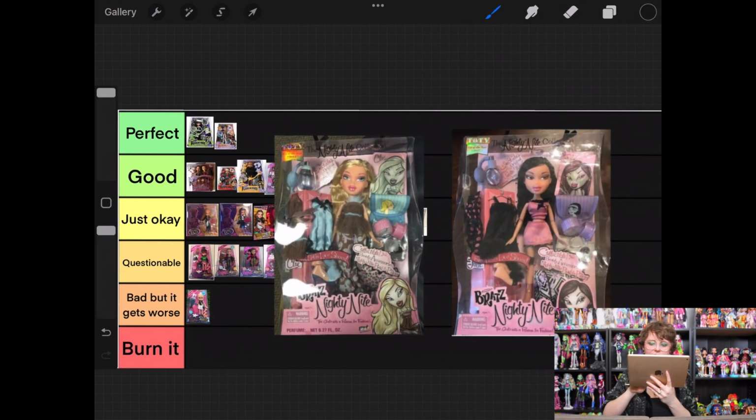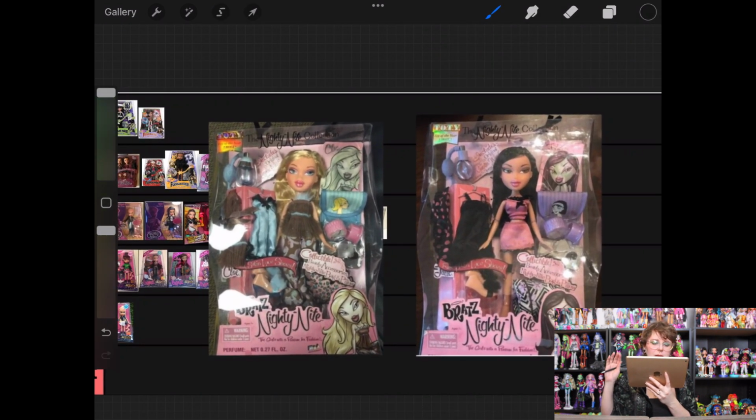Then we have the Nighty Night line, which is another pajama type line. We saw one in the first video and now we are on a second line of this nature. And just like I said in the first part and in many of my videos, I'm not really a big pajama person when it comes to dolls. I just don't like them as much. The faces on both of these seem off. Is that just me? I feel like something is amiss here with the printing.